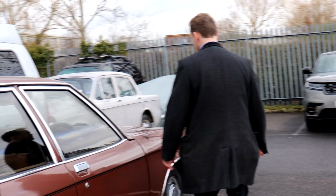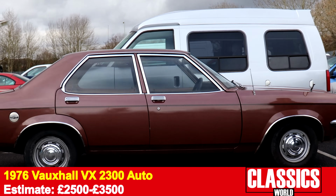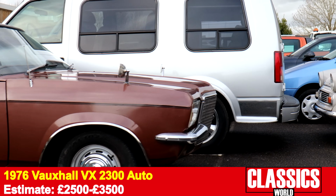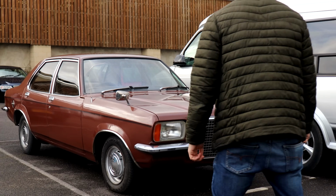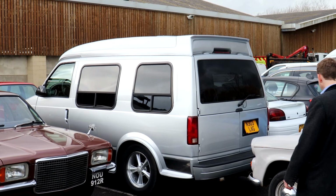Yeah. A VX 2300, or a Victor basically, an FE Victor, but they'd renamed it by this point. Gosh, look at the grille on it. Yeah, I think someone's manufactured some quarter bumpers. 2.3 litre automatic. So a bit of a cruiser then. Comfy cruiser, yeah. I like this Hillman Minx.